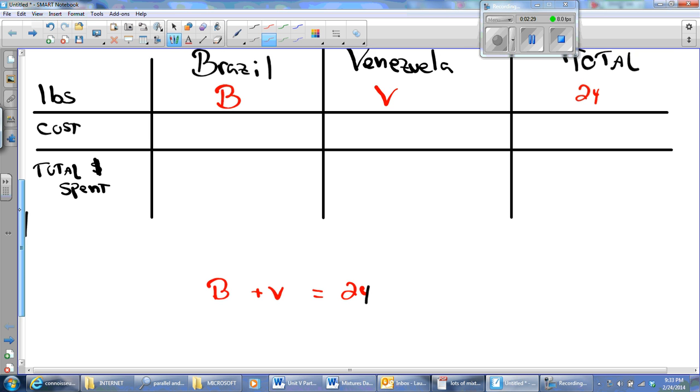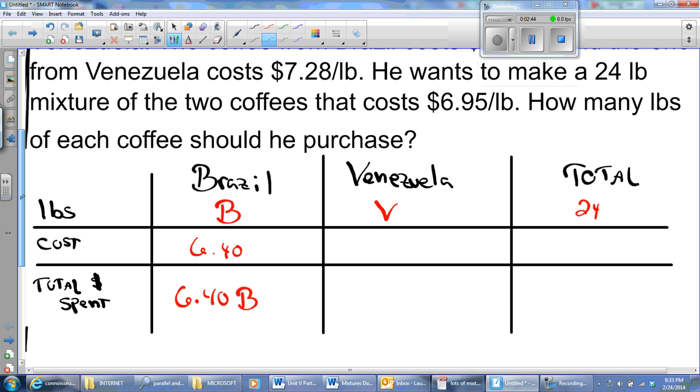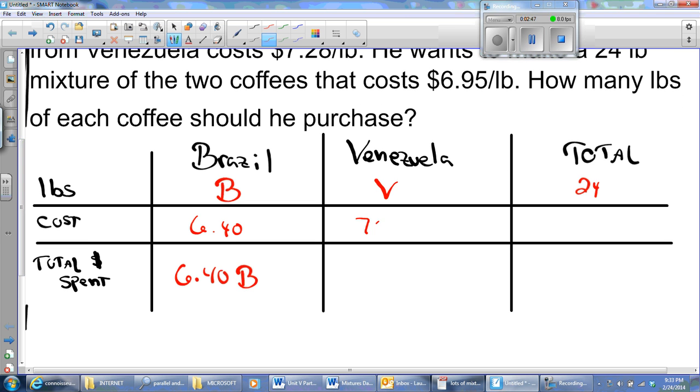Now the cost of the Brazilian coffee is $6.40. How much money was spent on Brazilian coffee? Well, it would be $6.40 times the number of pounds he purchased, so 6.40 B. The Venezuela one costs $7.28 per pound, and that would be 7.28 V. The total needs to be $6.95, and the total money spent will be the $6.95 times the 24.